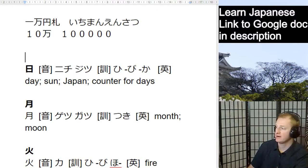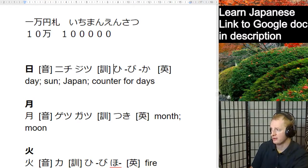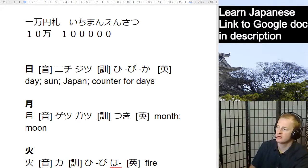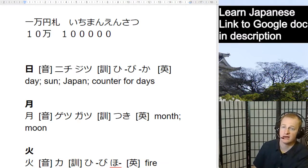First one we have here, a lot of you should recognize this one. We see it's read as nichi or jitsu, but if we were explaining this one to a Japanese person, we would say hi. Or maybe nichi is a good one as well. Hi. We normally use the kunyomi when we're explaining kanji to Japanese people.